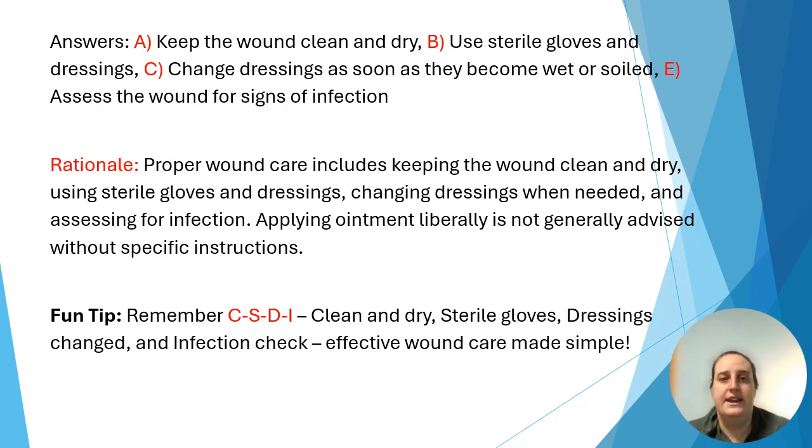So the answers are A, keep the wound clean and dry. B, use sterile gloves and dressing. C, change dressings as soon as they become wet or soiled. E, assess the wound for signs of infection. The rationale: proper wound care includes keeping the wound clean and dry, using sterile gloves and dressings, changing dressings when needed, and assessing for infection. Applying ointment liberally is not generally advised without specific instructions. Fun tip, remember CSDI: clean, dry, sterile gloves and dressings, change and infection check is effective wound care made simple.